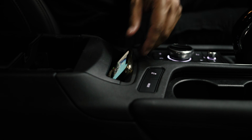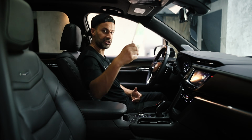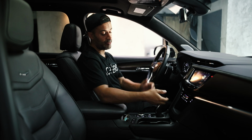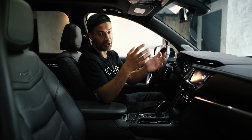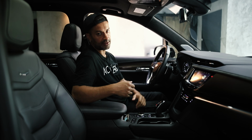They've also got this great feature where you can take your phone, slide it in, and it will wirelessly charge. It's got easy access. You can just pull it out, put it in, and it will automatically charge. I love that feature. You don't have to put on a wireless pad. You're not worried about putting things on top of the wireless pad. You're not thinking about plugging it in. It's just slide in, it charges, and that's awesome.